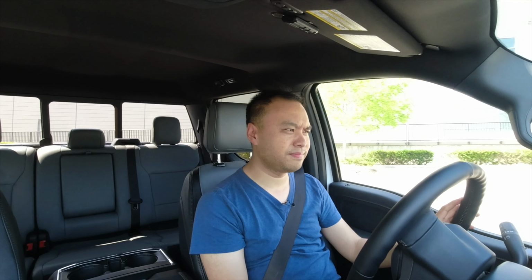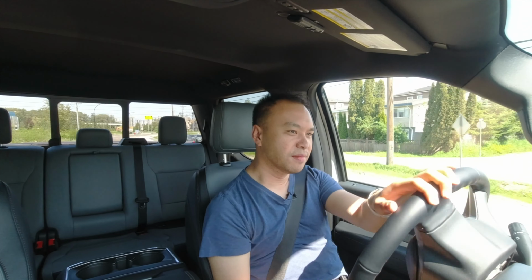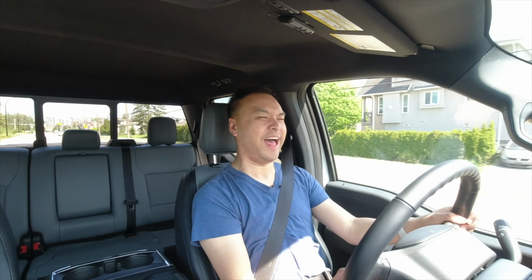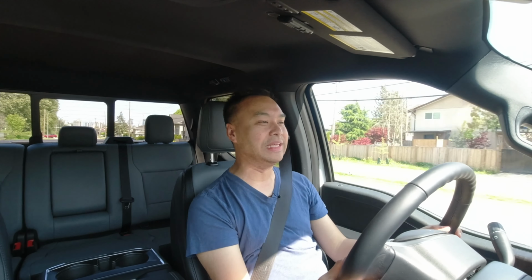Plenty of power off the line. Well, it's an electric truck. What do you expect? This thing is not going to be slow at all. Merging, no problem. Passing anyone on the highway, not a problem. Getting right up close to the person in front of you, not a problem. This is mighty quick.